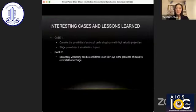So I think the lesson learned with this case is that secondary vitrectomy can be considered in an NLP eye in the presence of a massive choroidal hemorrhage. Typically, I don't offer surgery in NLP eyes, but this is the one instance where they might experience some improvement.